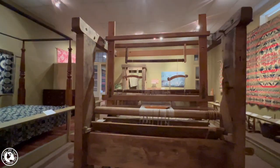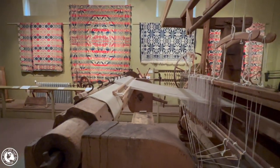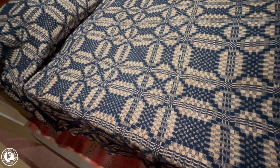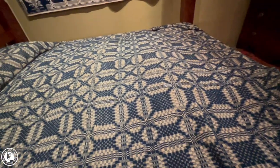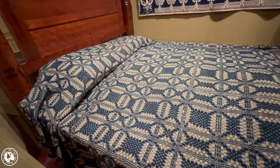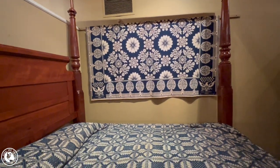Wow. This one is a 4-harness. Lovely. And over here, this is a curvilinear. This beautiful coverlet is a pattern that, in theory, if I work at it, I could make on my own loom. These are more likely to have been made by homemakers who had looms, and not by the professional weavers that made the figures in fancy looms.